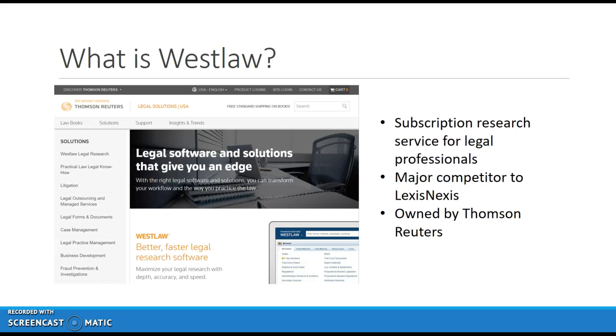West Publishing was bought in the 1990s by Thomson, which later became Thomson Reuters. You'll still hear variations of all those names today, which is often confusing.